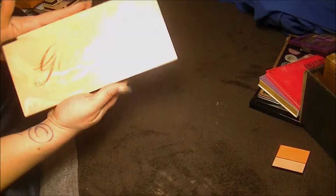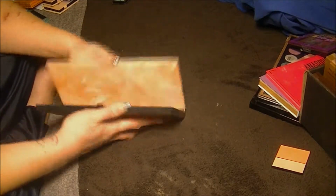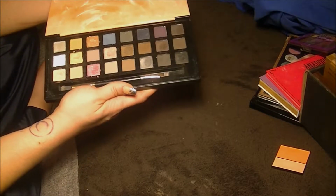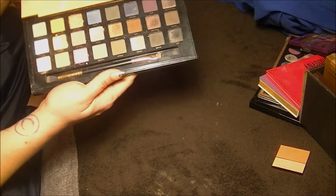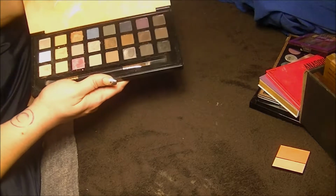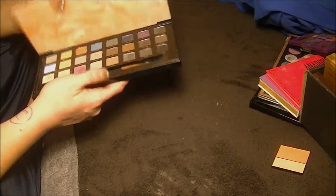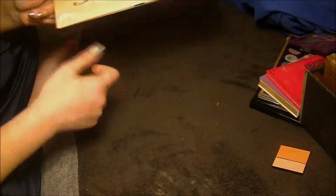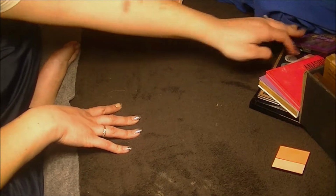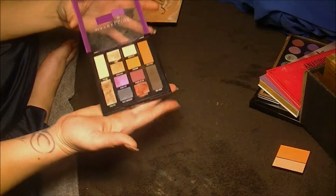This is from Profusion. This is the Glamour palette. It's a 24 pan eyeshadow palette. It came with a brush, which was wonderful. There's a lot of colors in here that I really love. There are some that I've never used. I haven't really picked this up in probably about 6 months. So I'm going to put it in the maybe pile. Then I have the Maybelline Soda Pop palette. I absolutely love this one, so I'm keeping it.